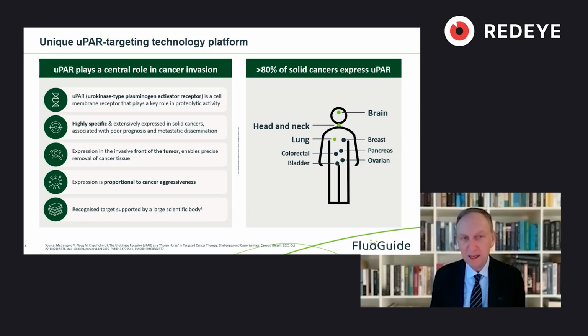It's expressed at the invasive front of the tumor. What does this mean? It's highly expressed at the surface where we want to delineate the tumor. So this makes it a very good marker for the surgeon to know what to remove and not to remove. And more than 200 publications, not with FG001, but with UPAR and cancer, have been published.